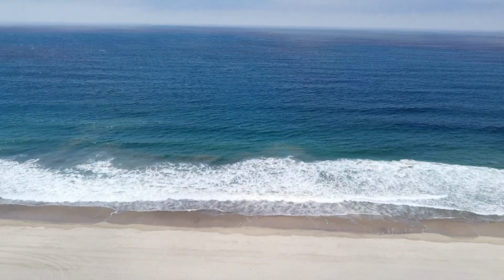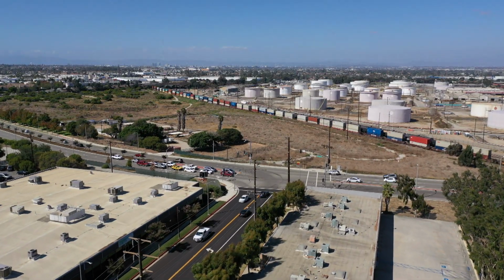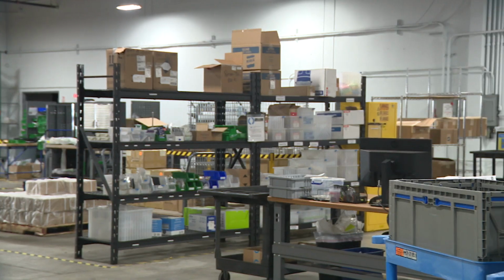Going on, being able to use it at depth and explore in real environments that are like what our customers are using is invaluable. We're close to LAX, we're close to the port. It's kind of the perfect spot to be for a manufacturing company that's also employing engineers and marketing and sales and all the different disciplines.